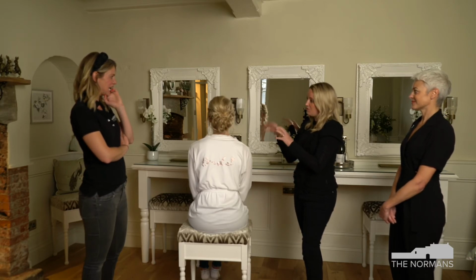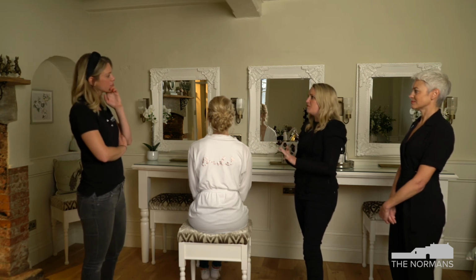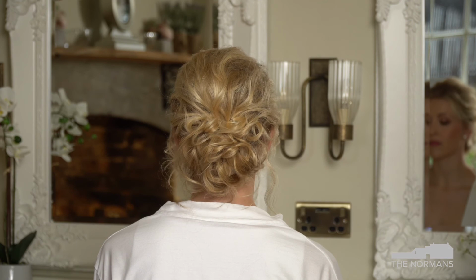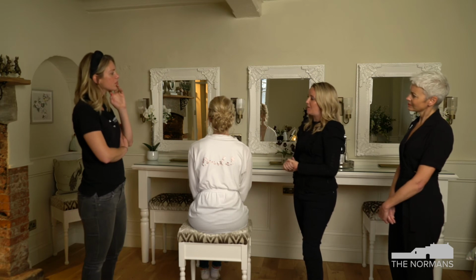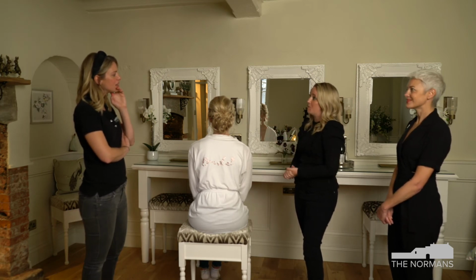I think this look is very on trend at the moment. I think everybody's going very textured and very natural rather than the smooth, sleek look, which I think was a few more years ago. I don't know if you'd agree with the trend at the moment. It's a bit more natural. And I think with your venue here at the Normans as well, it's got a really nice rustic feel, which I think this complements.